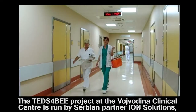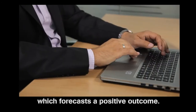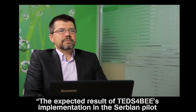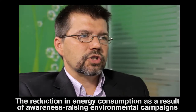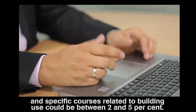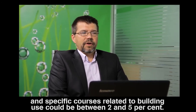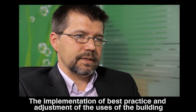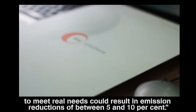The TEDS4BEE pilot at the Vojvodina Clinical Centre is run by Serbian partner Ion Solutions, which forecasts a positive outcome. The expected result of TEDS4BEE implementation in the Serbian pilot is an emissions reduction in buildings of between 15 and 30%. Reduction in energy consumption related to the awareness of the users through environmental campaigns and specific courses, depending on the different uses of the building, could be between 2 and 5%. Implementation of good practices and adjustment of the schedule of the uses of the building to the real needs could affect the emission reduction by between 5 and 10%.